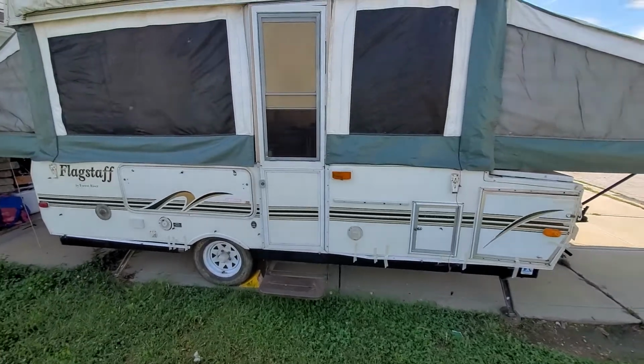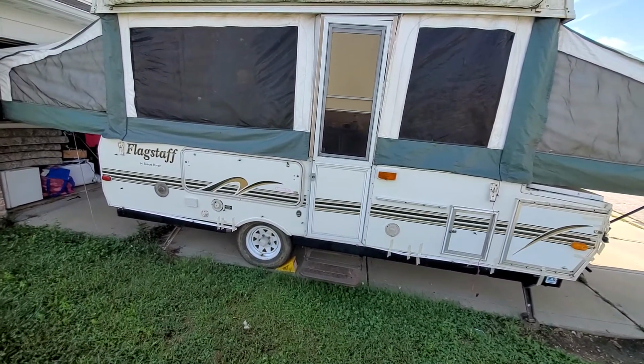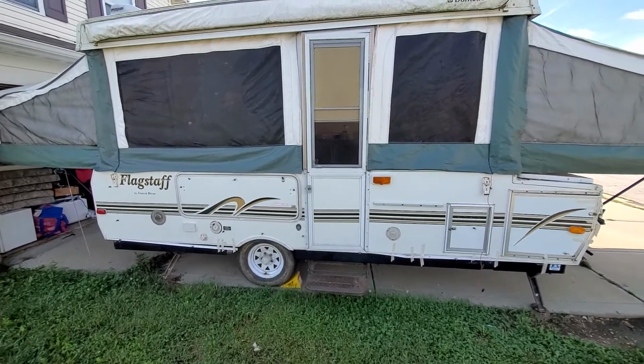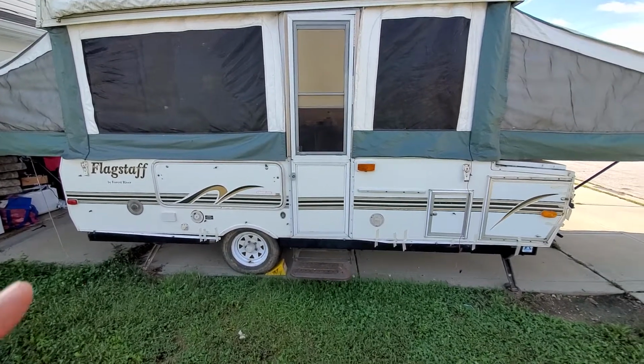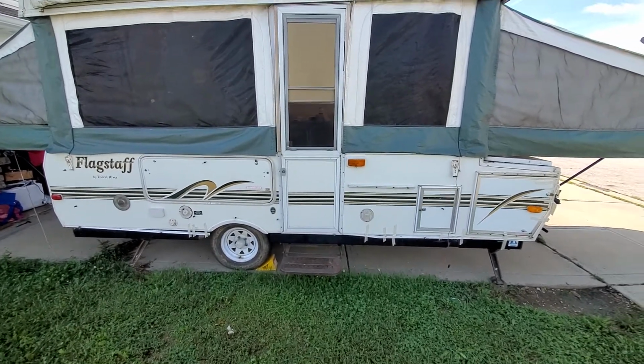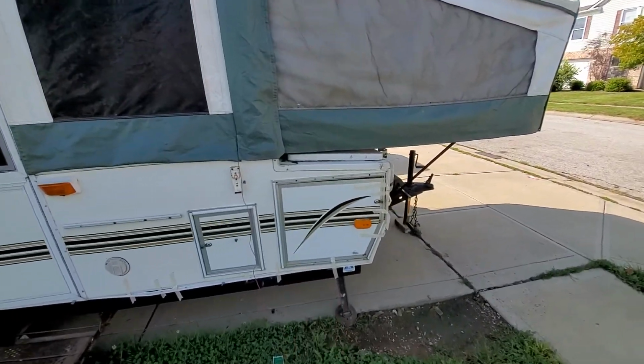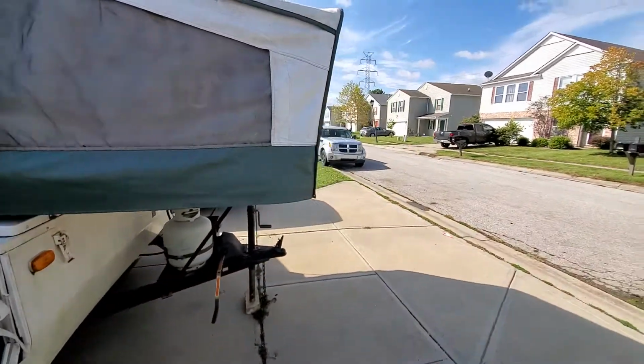So I did go to Ohio and get this camper. I'm from Indiana. So she was asking $700. I paid her $5. There's just a little bit of damage. You'll see I just had to tape it to make it home. There is some damage on this side of the door, but my husband will get that fixed.